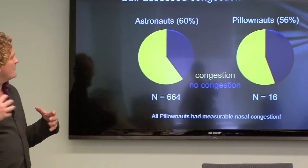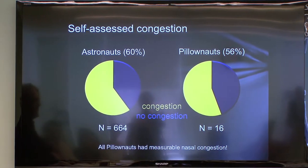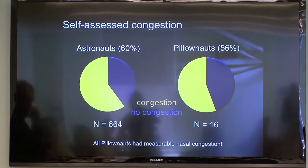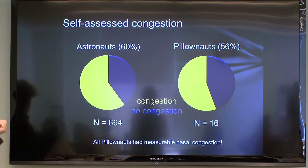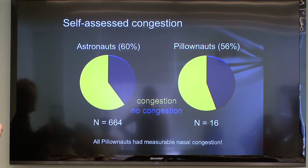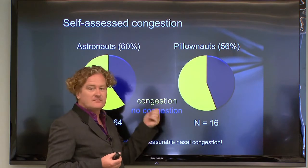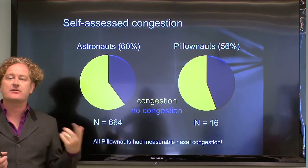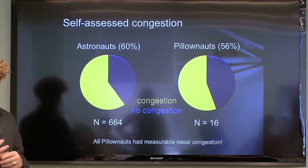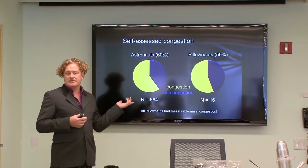Another thing that we wanted to compare with astronauts, and this is showing how relevant what we were doing in bed is to astronauts, is that out of 664 astronauts that have been in space, 60% of them complained about nasal congestion. This is in the NASA medical library. Out of our 16 pillonauts, 56% were able to self-assess themselves as being congested, because we asked them that question before we did our test, to rate their nasal congestion at that time. But we know that all our pillonauts suffered nasal congestion.